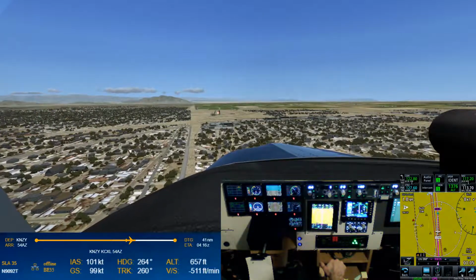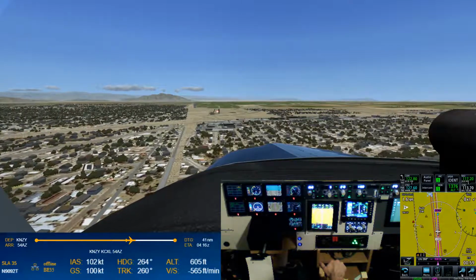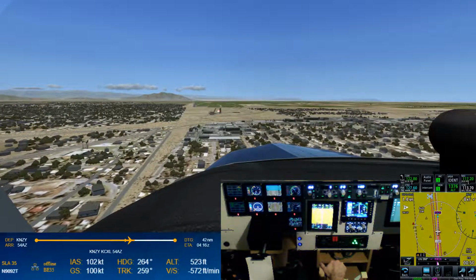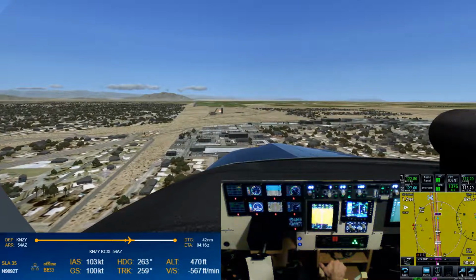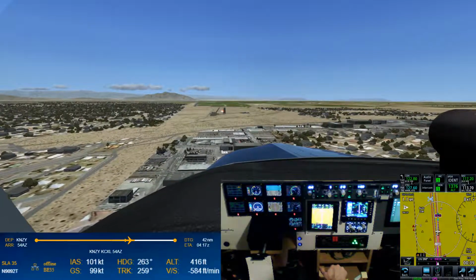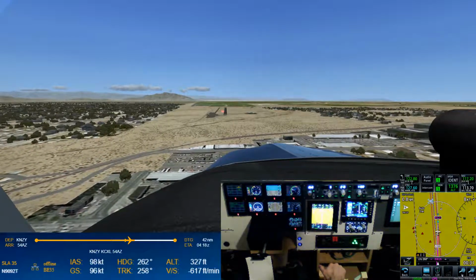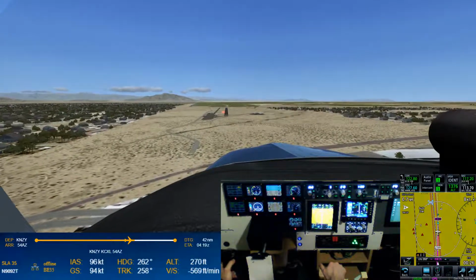Let's get back to about 1600, 1650 on the manifold pressure. Maybe 1600. There we go. Ride that needle down. 500. Okay, slow it up a little bit more. Minimums, autopilot, yaw dampener is out.